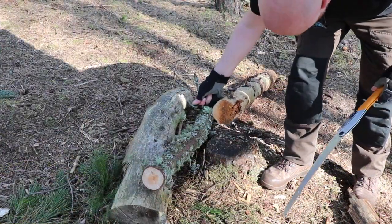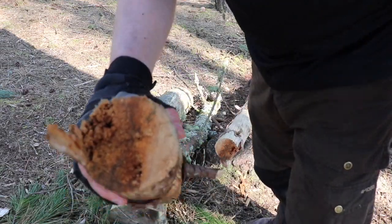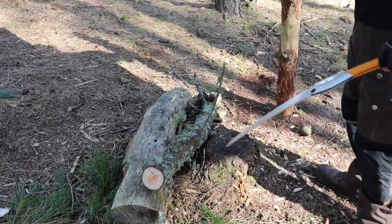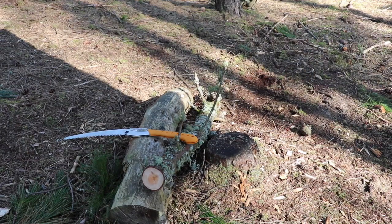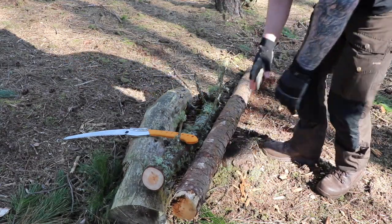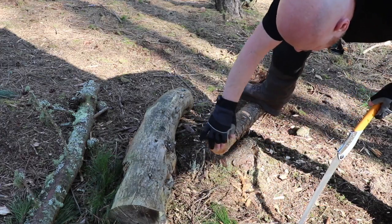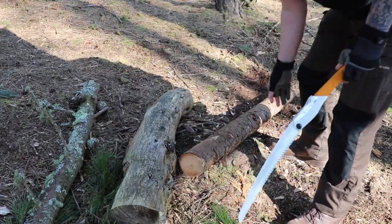That's no good. Punk wood, and it's wet inside. You see, that's no good for burning that, mate. No good at all. Let's try this out. That's better. Not too bad, not too bad.